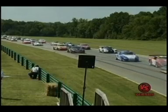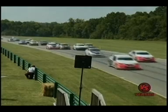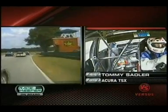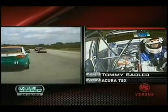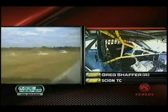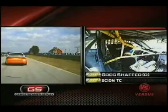And an immense launch by the two Volvos. Wow, did they get off strong? That all-wheel drive working this time. And then everything getting close quarters racing. Oh, that was a big hit. Sadler in the 36 of Schaefer. And it looked like Schaefer may have speared into the wall. We have cars everywhere as Schaefer is absolutely parked.